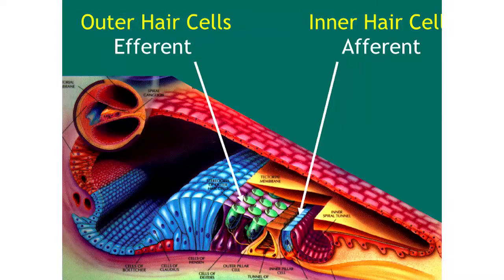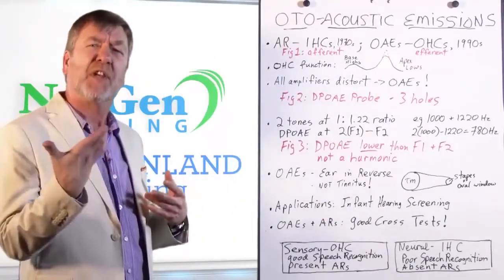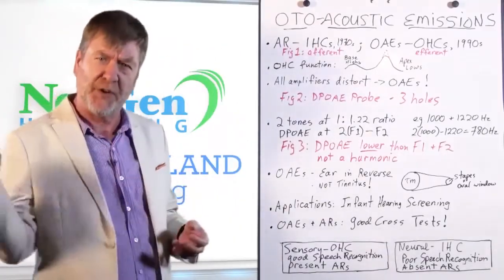Now, figure 1 shows you this. You can look at that figure and you can see the inner hair cells within the scala media of the cochlea, and you'll see the outer hair cells in rows of 3 shown in that figure, also housed within the scala media.